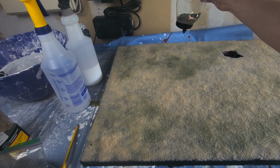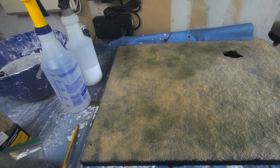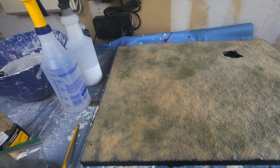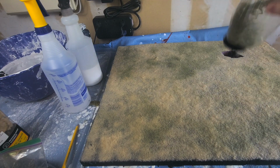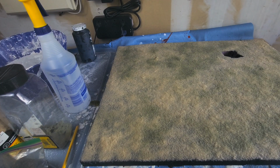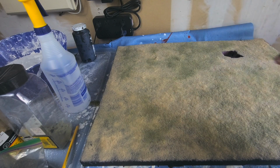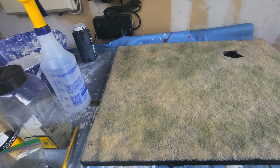Pathway of some sort. And then we'll have trees. Trees are an excellent thing, by the way, to use on areas that maybe you want a little more cover. All right. So again, this is just an accent. We're not trying to make it all green. But again, if that's your thing, go ahead. Make it all green and give it maybe an accent with the wild honey or something to show a little bit of dead grass.